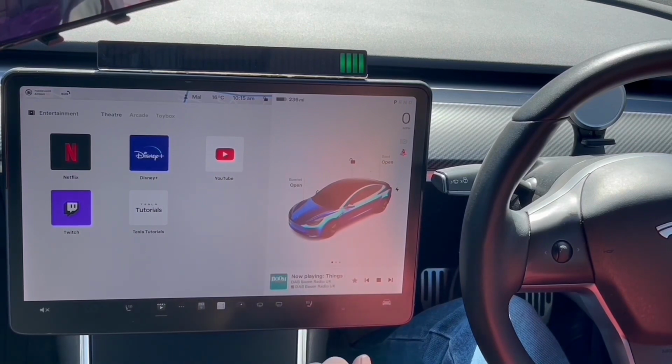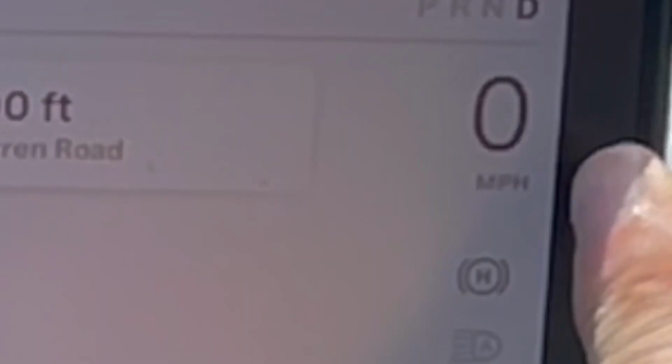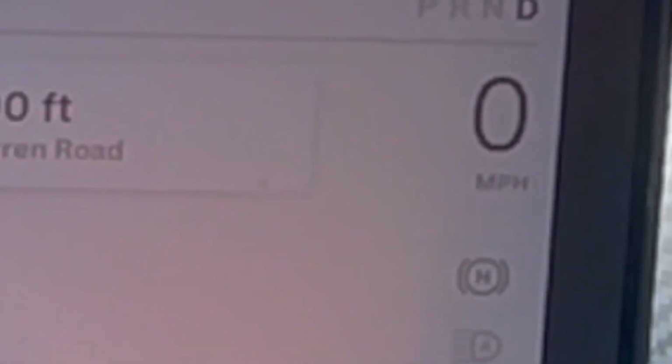Okay, so if we now look at the speed, it's got bigger. If you look over there, miles per hour, that's a lot bigger now. So that's an undocumented change. Number 10.